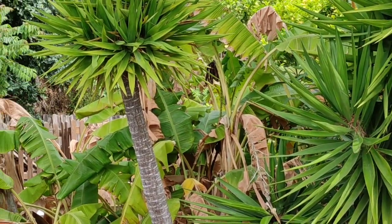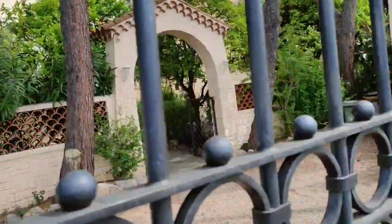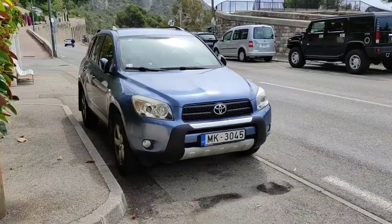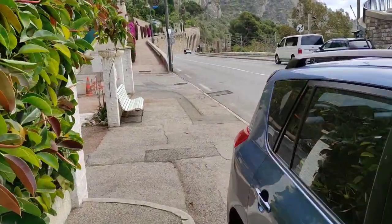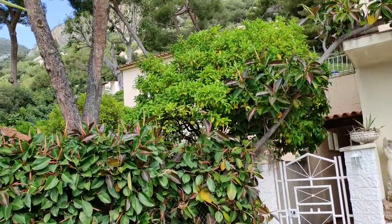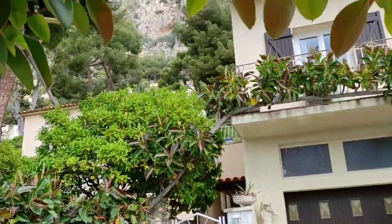Those people have bananas growing here, as far north as edible bananas can grow, and they are not even harvesting them. What is this? Well, looks like they are not harvesting the grapefruits and sweet oranges either.